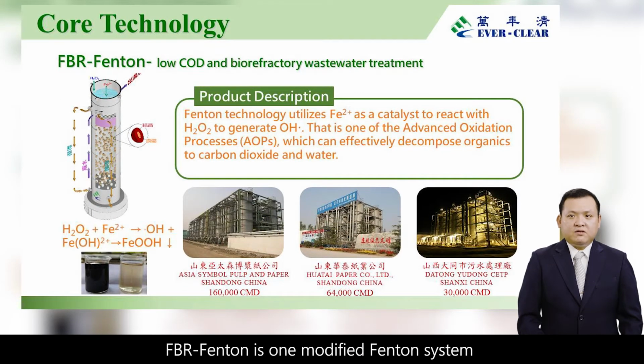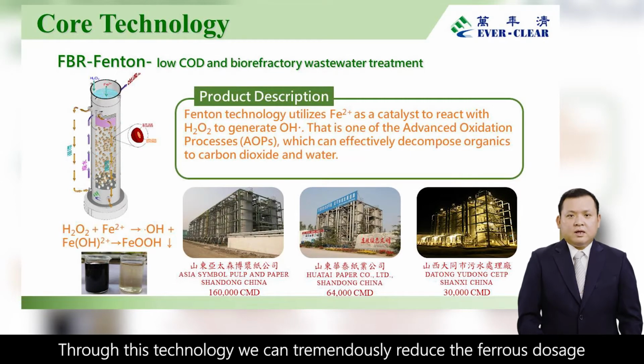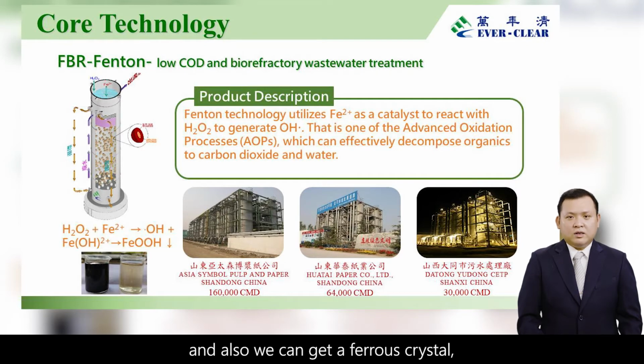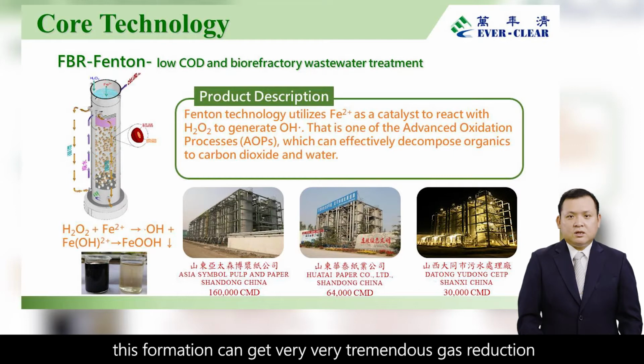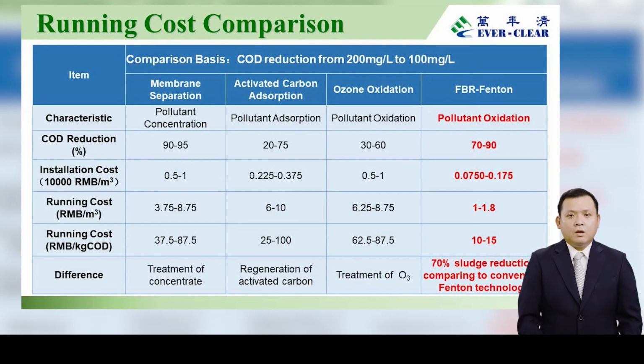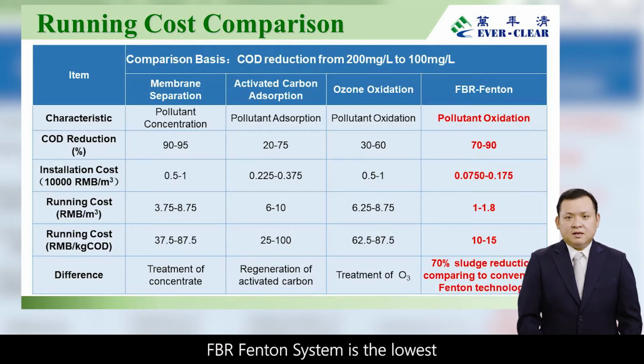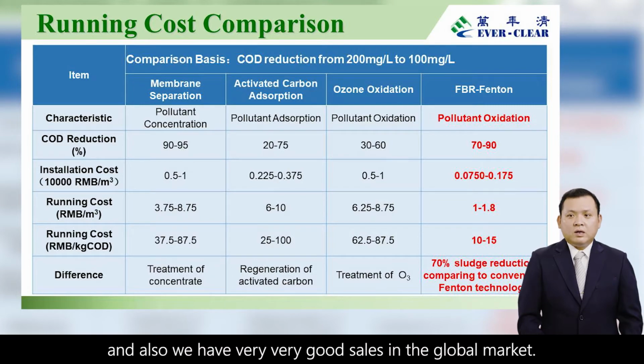FBR Fenton technology is a modified Fenton system which utilizes ferrous and hydrogen peroxide to generate hydroxyl radicals to decompose organics. Through this technology, we can tremendously reduce the ferrous dosage, and we can also get ferric crystal. This formation gives a very large reduction and overcomes the disadvantage of the Fenton system. Why do we use the FBR Fenton system? From this table, we can see that both the running cost and the capital cost of the FBR Fenton system are the lowest. We also have very good sales in the global market.